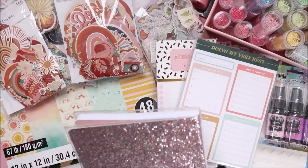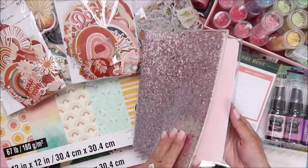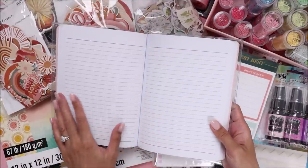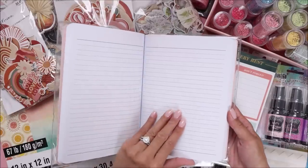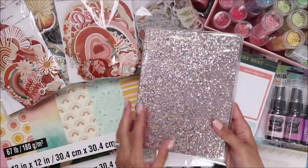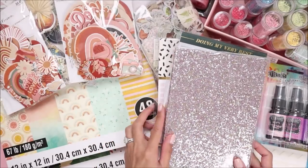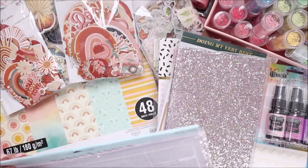And then I got this journal. I don't know why I have so many journals, but I love the glitter and it was only $6.99. It is lined, but I was thinking I can do project ideas. I have so many project idea journals that I just don't use, but I don't know. We'll see what I use this one for. But I did grab this for $6.99.